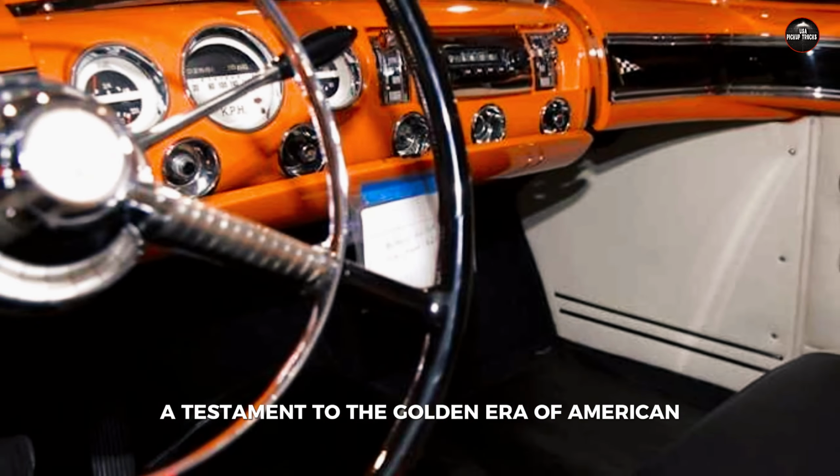Inside, the Delahaye Pacific Type 97 is a symphony of luxury and elegance. The cabin features sumptuous leather upholstery, intricate woodwork, and state-of-the-art instrumentation. Every detail, from the meticulously crafted dashboard to the plush seating, reflects the dedication to quality and comfort that Delahaye was known for.